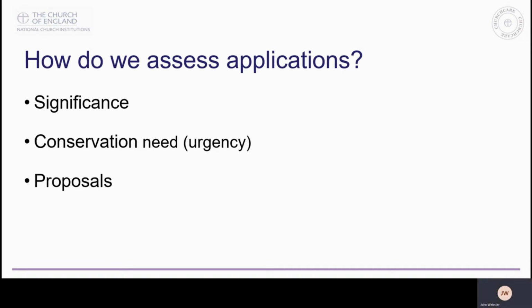So, what criteria do we use when assessing applications? There are three main criteria. We fund the conservation of objects of special historic, architectural, archaeological or artistic interest. Faculty will usually be required for work to these objects. Applicants must make the case for the objects in their statements of significance. Applicants must be able to demonstrate that the objects are in need of conservation in their statement of needs.